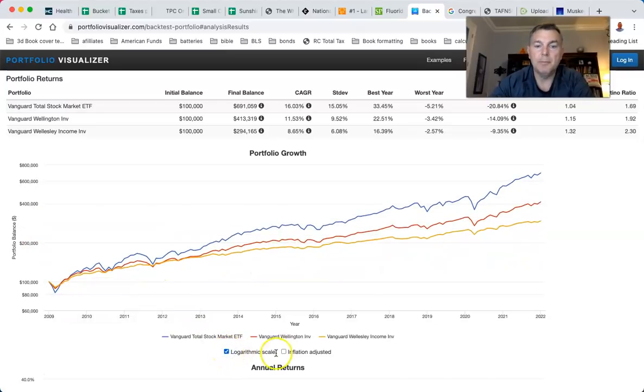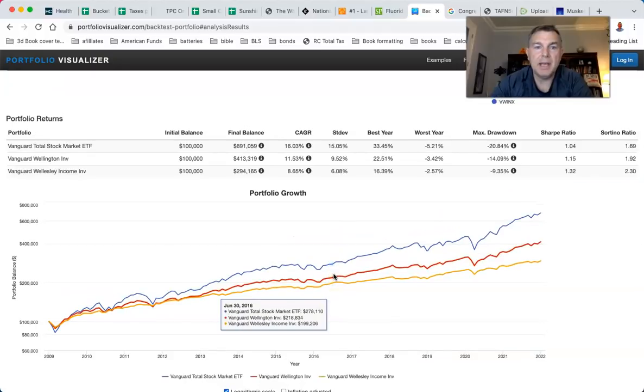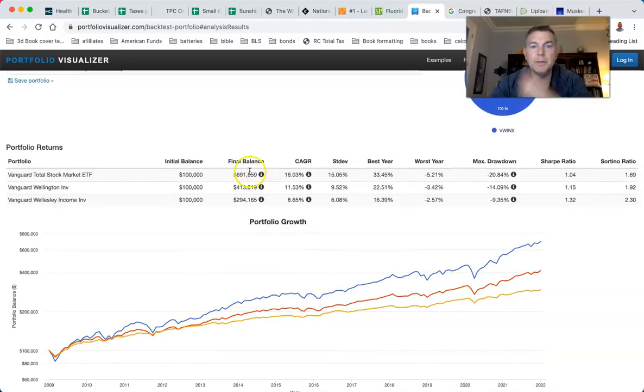All right, and I'm not going to adjust this for inflation. At the end of the day, our 100,000 in VTI is 691,000 now. 100,000 in Wellington is 413,000. 100,000 in Wellesley is roughly 300,000. So we're going to say 7, 4, and 3, if that makes sense.